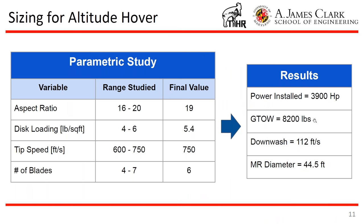In order to size the aircraft, we looked at what would be the most stringent requirement. Would it be the speed requirement, or would it be the hover requirement? And high altitude hover was the most stringent requirement from the RFP. And so we conducted trade studies to look at aspect ratio, disc loadings, tip speeds, and the number of blades. Ultimately, we chose a six-bladed helicopter and aimed for a disc loading of about 5.5 pounds per square foot in order to minimize the downwash velocity that the rescuees would be receiving during a rescue.